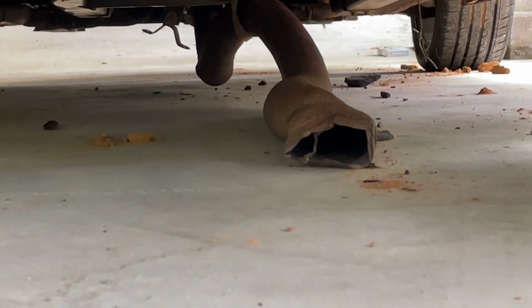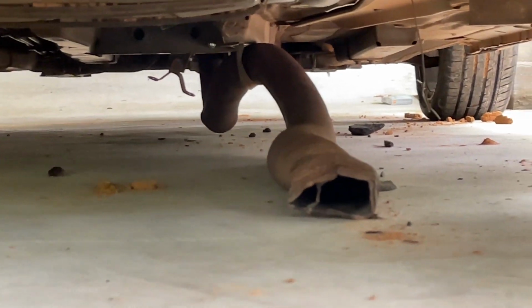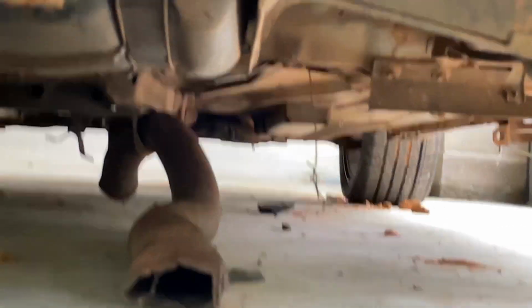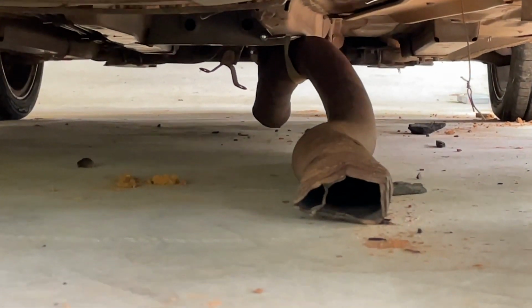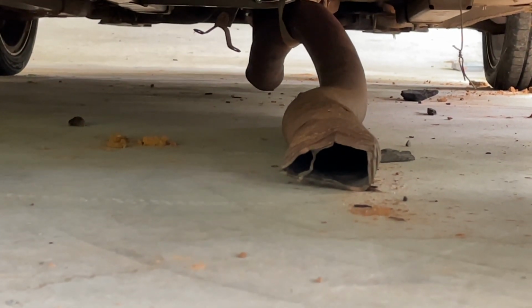You can see that the exhaust has fallen. It used to go right up under here and hang. Actually, it used to go right over there in that clamp, and you can see that it has fallen and stretched all the way to the back.